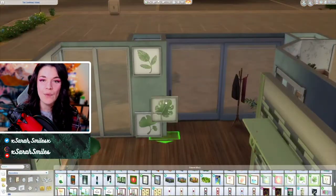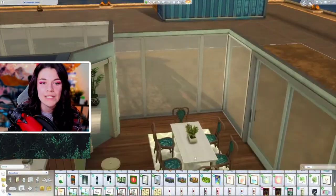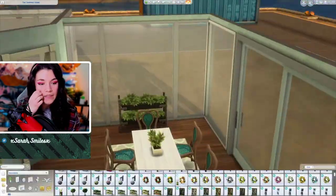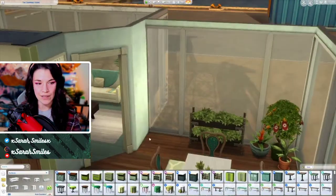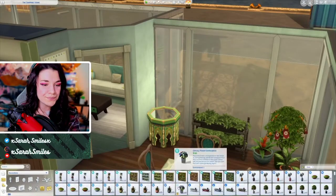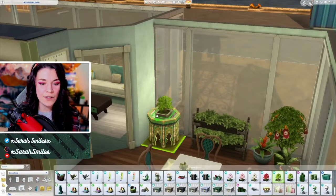Those are the snowy escape. I'm all over the place. I'm putting down pictures. It's picture time. This corner I had a lot of difficulty with because I didn't know what to put there and I didn't want to just put plants, but then I was like, okay, it's a greenhouse, so it should be fine. So I used a lot of plants from there.